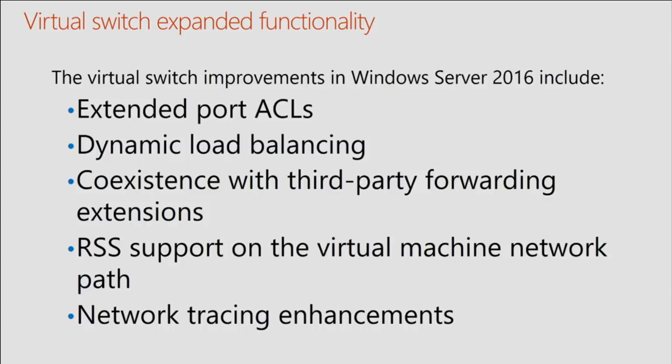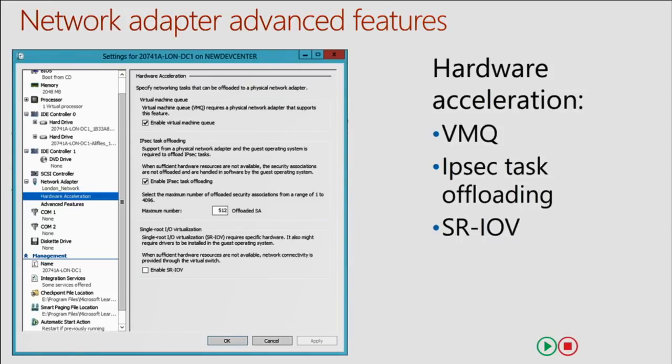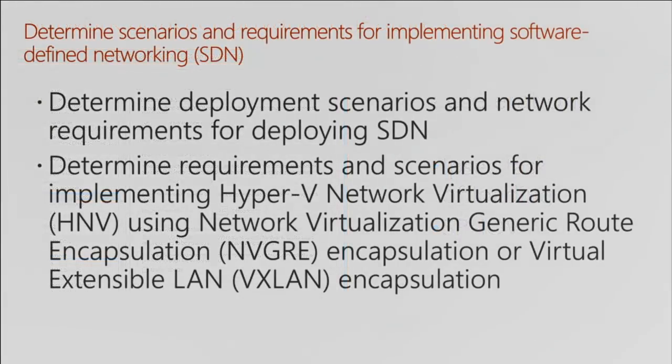These are all new improvements to the virtual switch, which are in that advanced area, and more. Router guarding, DHCP guarding. You can use trunk mode, port mirroring. You can isolate in VLANs, all done in the advanced settings section, which, hey presto, is there. So you get hardware acceleration and advanced features. There's a small explanation there. You need to really go to docs.server.com and understand what they actually do.